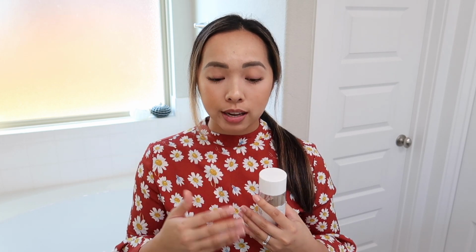Essences and treatment waters are good because for other products like your serums to be as effective as possible, they like to be on damp skin versus applying it to dry skin. You don't want it to be wet, but damp and moisturized is what you want to apply serums on. And you apply things in the order of what is thinner to what is more thick.